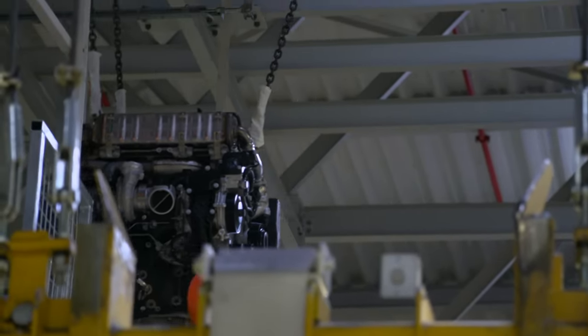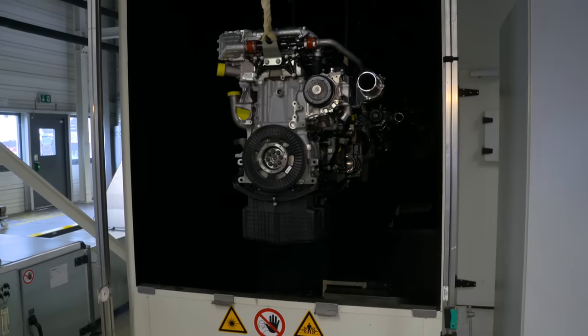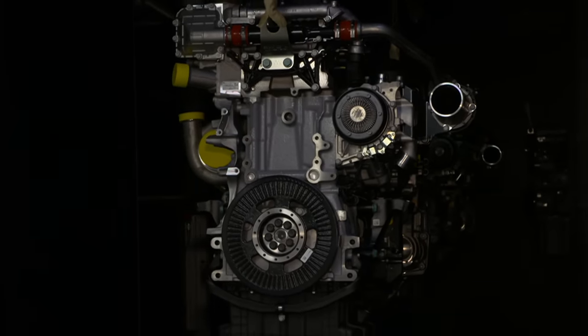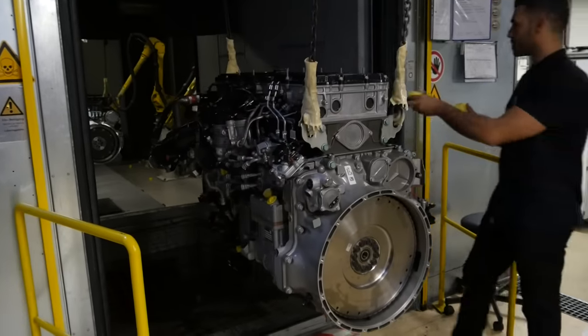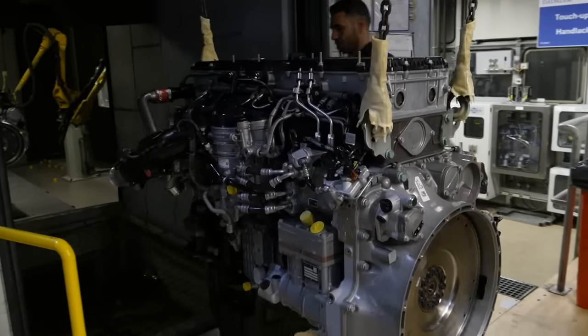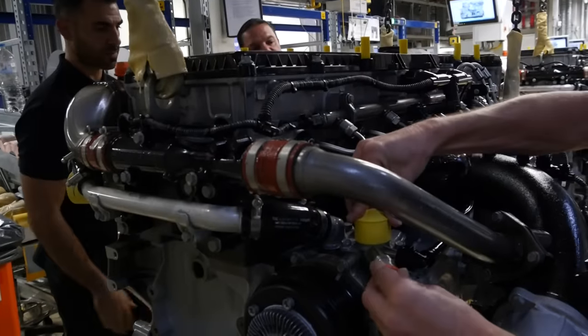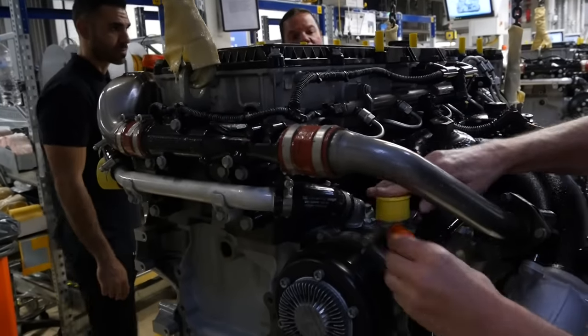Here, a complete scan is made of the engine and a 3D image is created, which is used for the paint job to follow. In this way, the paint robot knows exactly which version it has to paint and whether a new part has been added or not. Parts that are not supposed to be painted are taped.